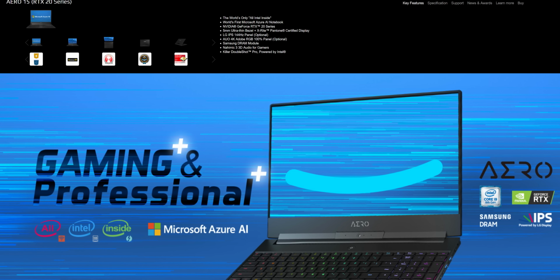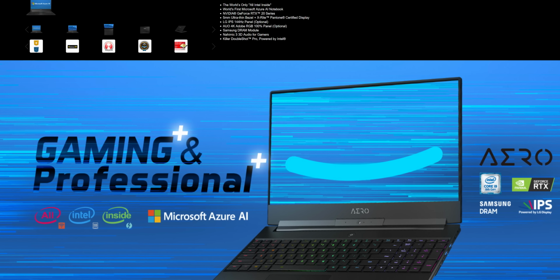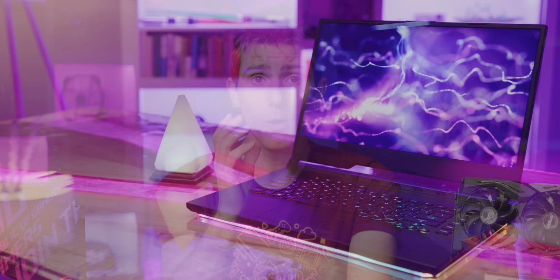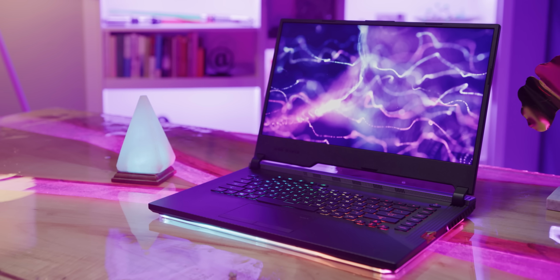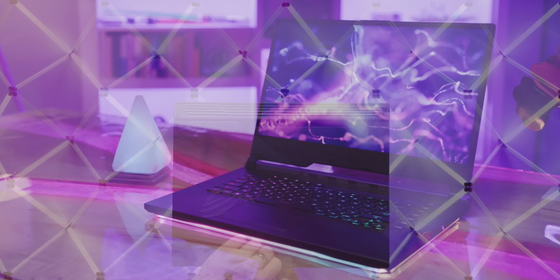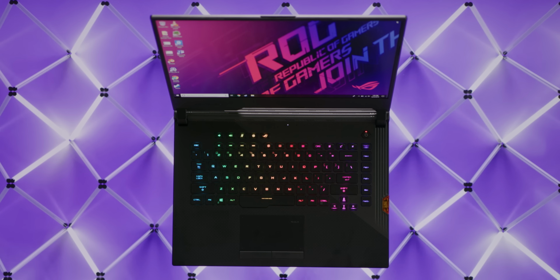Now, the Gigabyte Aero 15 is a compelling option, but you'd be giving up the 240 Hz display, meaning that the Strix SCAR III is a lot of gaming performance for the money. So if you've got deep enough pockets and, I don't know, maybe some 3D printing know-how for a webcam bracket, the SCAR III gets the Linus seal of buttery smooth gaming approval.